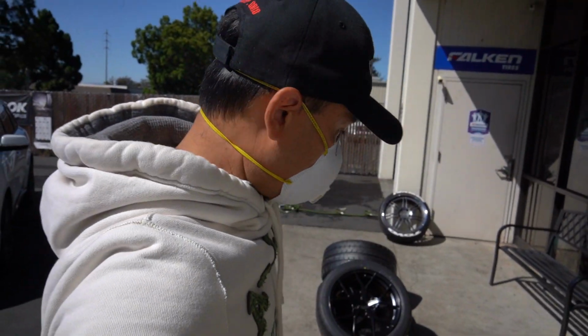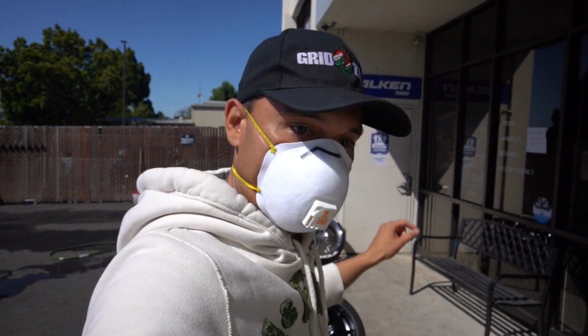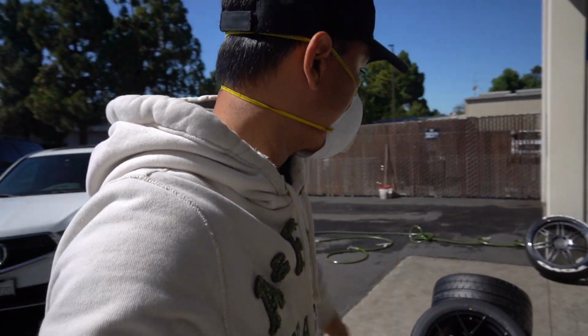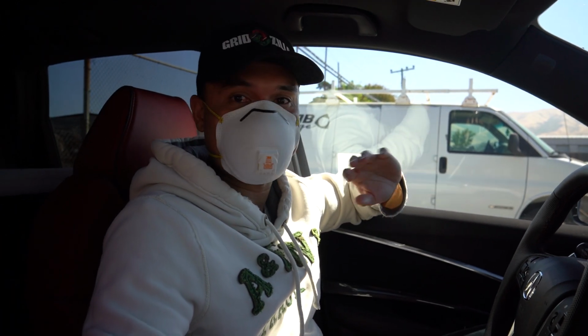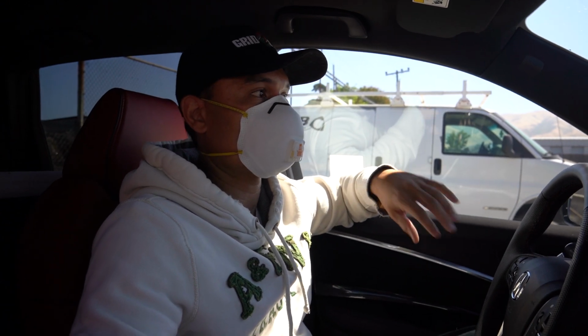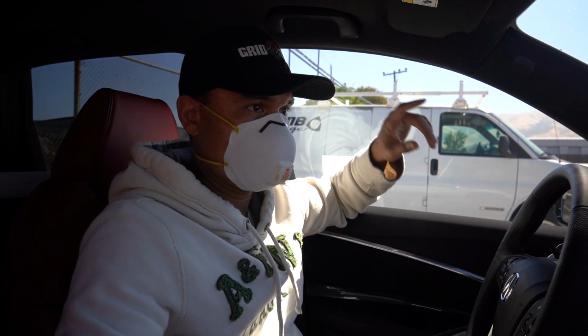S2000 wheels are mounted and balanced. We're going to throw them in the MDX and head out to the next location. We have a surprise stop off at SakeBomb Garage. These guys are super cool. Christian and Heath have always been a great help.